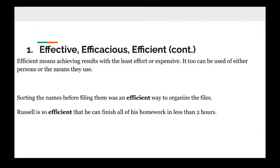Now moving on to efficient. Efficient means achieving results with the least effort or expense. That should be expense, not expensive. It too can be used of either persons or the means they use. So some example sentences with efficient. Sorting the names before filing them was an efficient way to organize files. Or Russell is so efficient that he can finish all his homework in less than 2 hours.